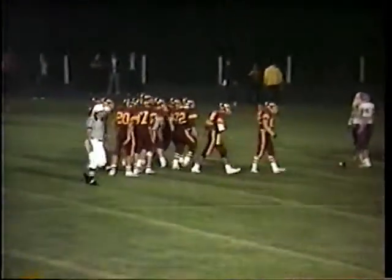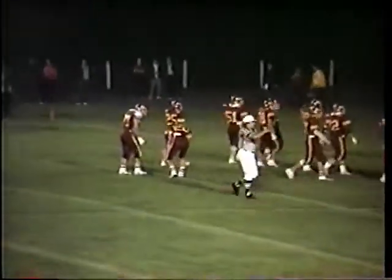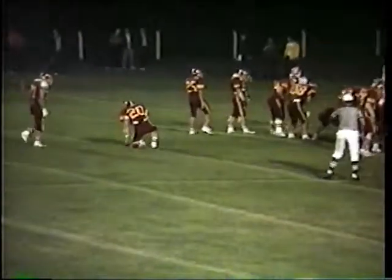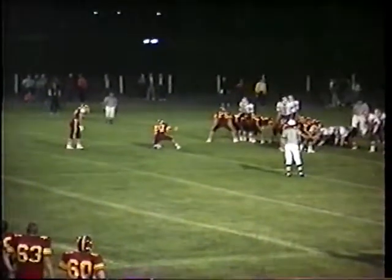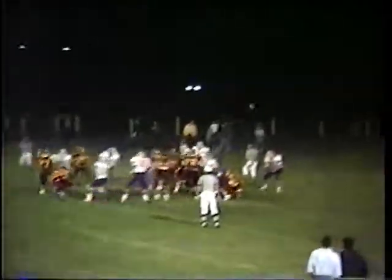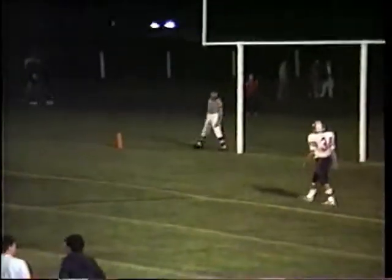Well, it took a lot of second effort. It looked like Phipps might be stopped just shy, but he forged just enough ahead to get over the goal line and get that 6 for Alexandria. 7-6, here's the extra point. Poe, the kicker, and it is blocked by Elwood.